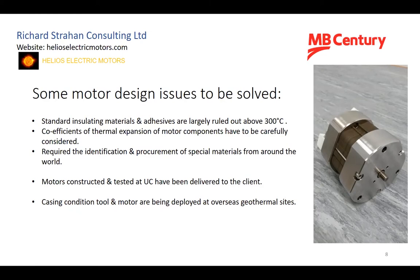And the motors were designed, constructed, and tested at UC, and have been delivered to the client. And the casing condition tool and the motor have now been deployed successfully at geothermal sites overseas.